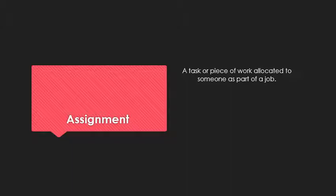So assignment is a task or piece of work allocated to someone as part of their job. So we know you are a learner and your job is to pass grade 5. So that means we need to give you assignments to see if you understand the work that we are doing so that you can go on to your next grade. Okay, so you know that you write the word and then you have to get the definition of all the words. So let's practice that.